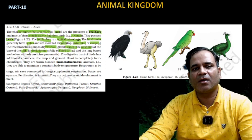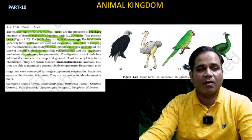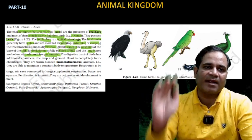The endoskeleton is fully ossified. Ossified means what? Bony. And the long bones are here, with hollow cavities, pneumatic bones. So if I'm saying pneumatic bones here, it means what? Hollow bones, so that they can easily fly.